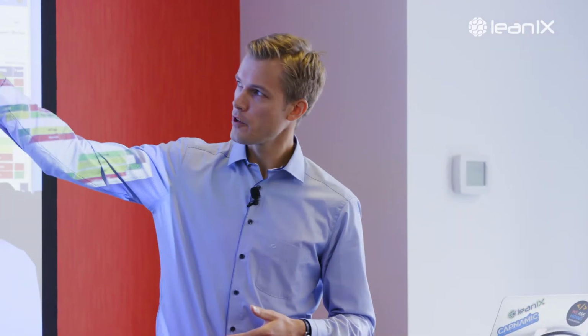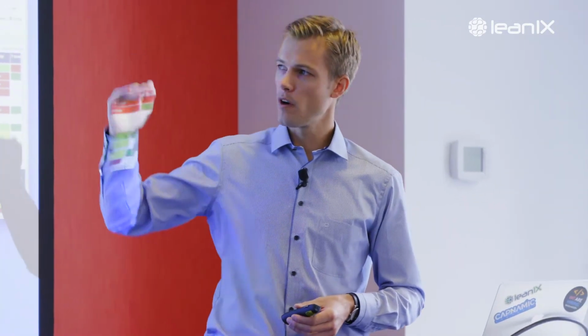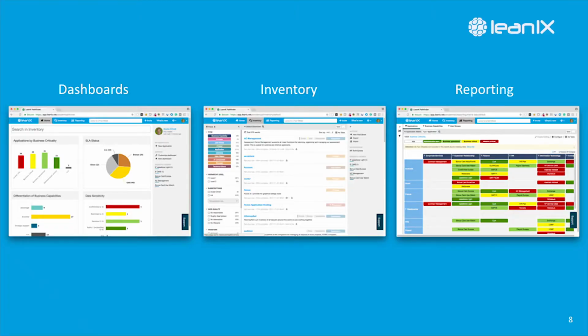You would end up, for example, in the inventory, where you get an overview of your applications or your IT components, the software, the hardware. All that is listed here. You can use very flexible ways to filter it, to look through that. And then you would be able to go into the reporting to analyze things and make sure you get your questions answered. So, for example, this is a heat map where we're showing how the business criticality of the application maps to the capabilities on top here, and on the side to the organization. So it helps business leaders and IT leaders to understand in which areas they run critical applications.